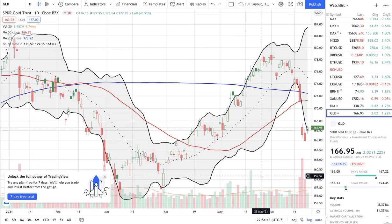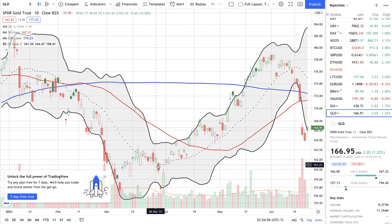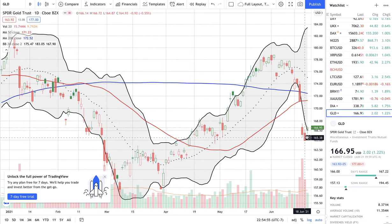Gold also popped up 1.2%. It's looking good. I was hoping to buy call options on a test of these lows. With this bounce, I guess these lows will not be tested anytime soon, but we'll see.